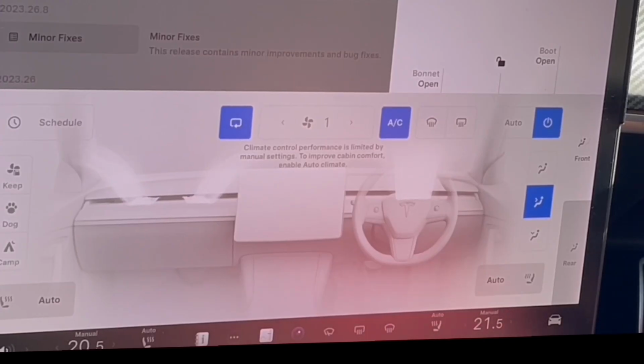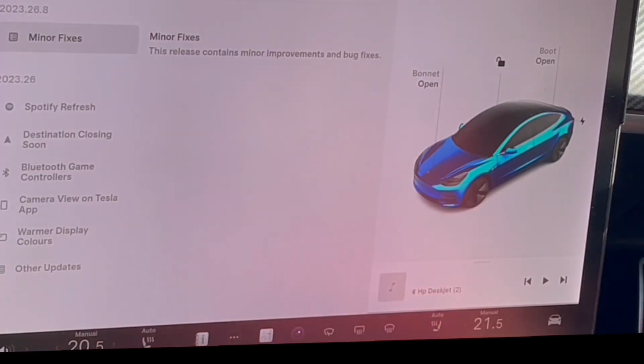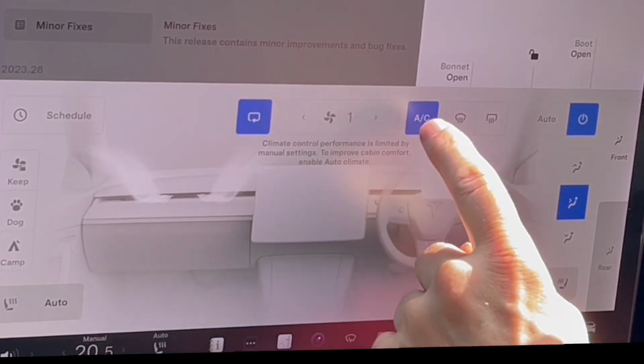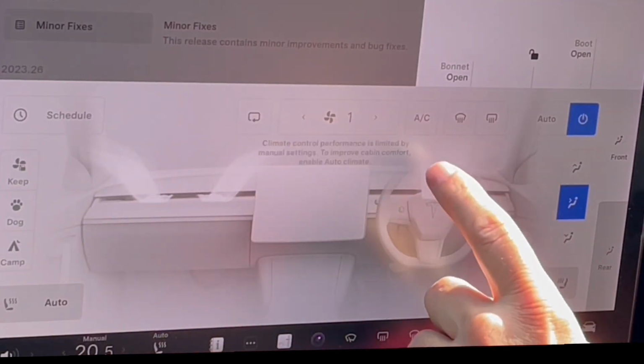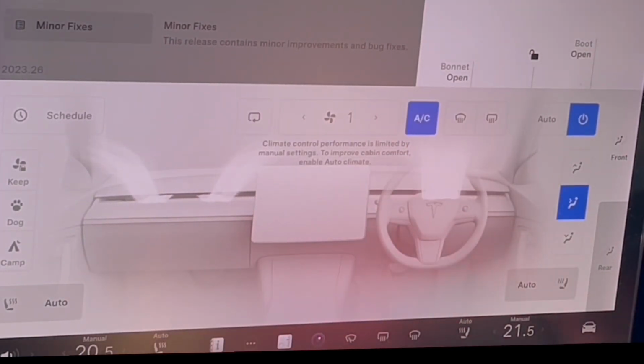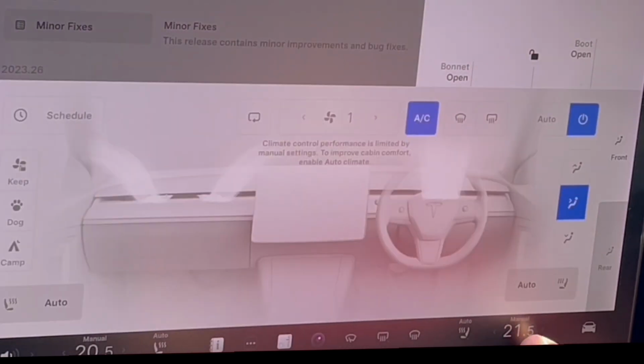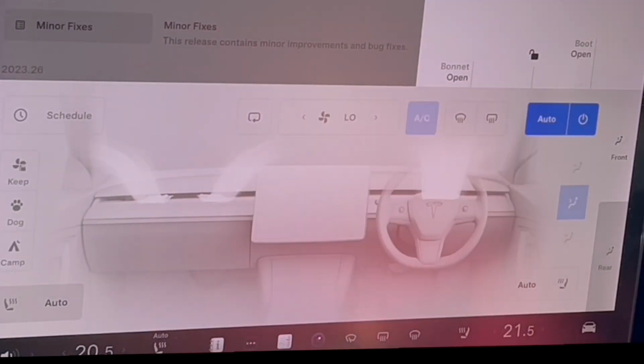Enable auto climate, which is the AC there. So that's a new warning thing. Now, as well, they tell you it's manual on the numbers there. Look, so you can see that. And obviously, when you go to automatic and hit the AC, like so, and then we turn on auto, and we turn this on, you will see in a second. Auto now.